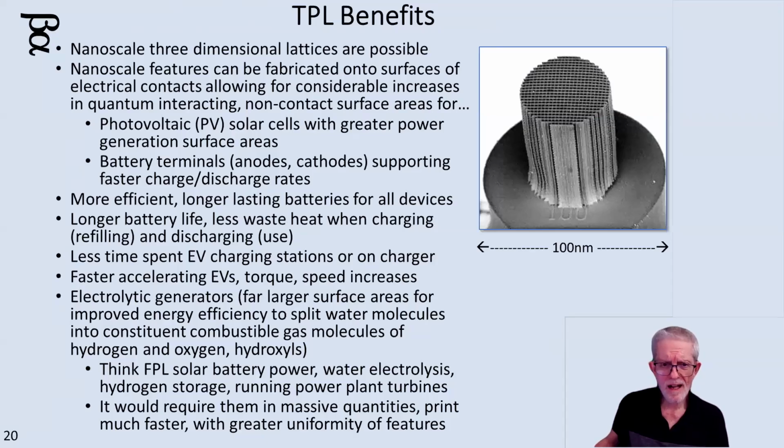And if you can exclude certain molecules or split molecules, now you can make electrolysis where you pump water through a sieve and it breaks apart the hydrogen and oxygen without any electricity involved. So if you think about Florida Power and Light, they've got a lot of solar power and they want to convert that into hydrogen by way of electrolysis. Right now it's consuming a lot of the electricity to do that. If they use TPL-based filters to break apart the molecules with no energy, just pressure, yeah, that would make it a lot more profitable for them to make hydrogen from that extra electricity they have.